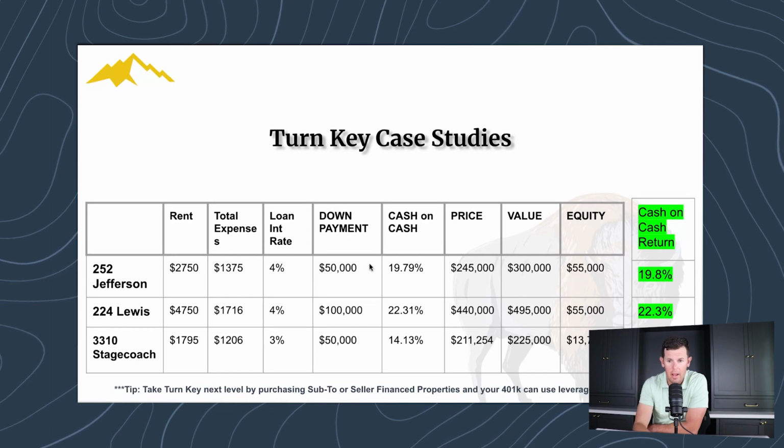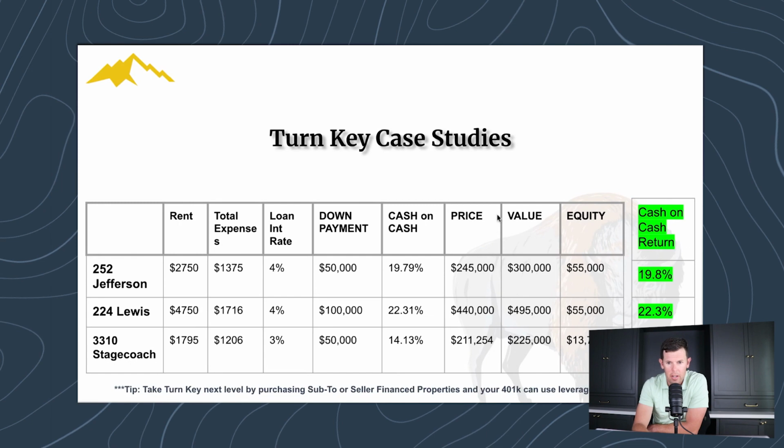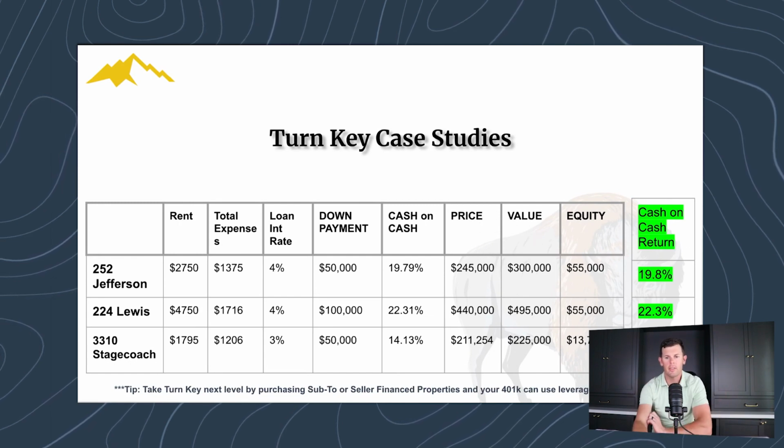So that comes out to 19.8%. That's the one I highlighted at the very end. And then I just kind of shared the purchase price and the value and the equity. I would say this about turnkey, right? Some of these deals I'm showing here, you're actually getting equity, meaning you're getting equity day one, you're buying the property at a discount. I would not always expect that as a turnkey buyer.